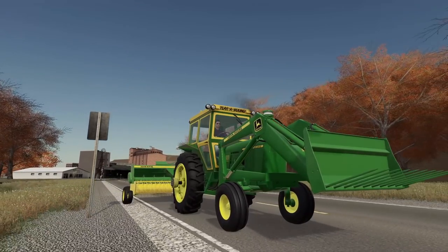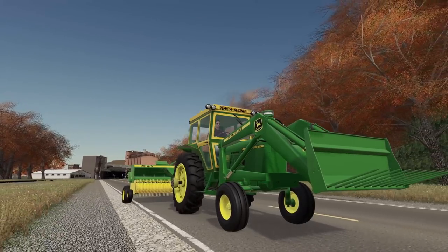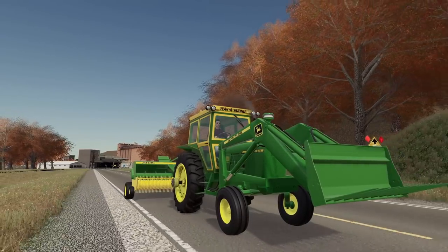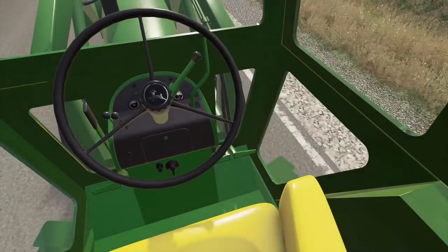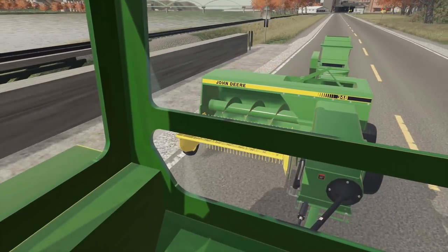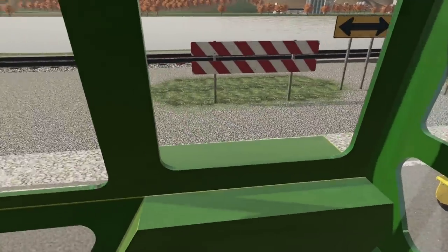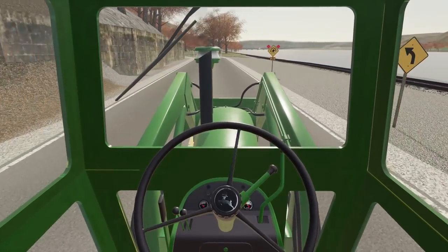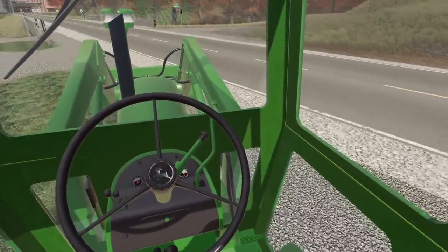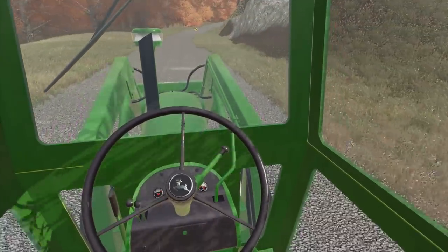Caught me lying. I could not get this baler and tractor to ride on that trailer safely, so we ended up roading it. Got the 4000 series John Deere with a year-round cab on it, loader, and a John Deere 348 little square baler. Got a little thrower on there on the back too. And I missed my turn, so yeah, do a loopy loop. Now we're heading in the right direction.